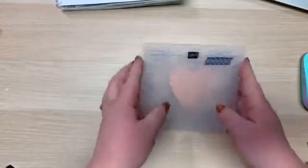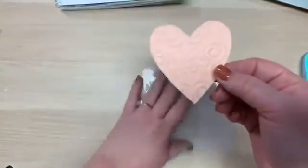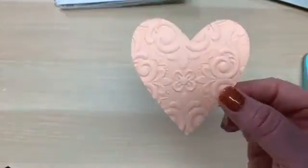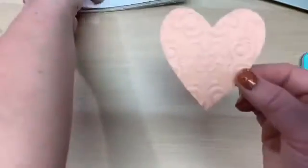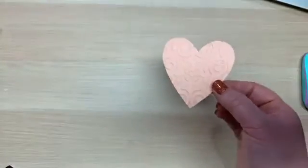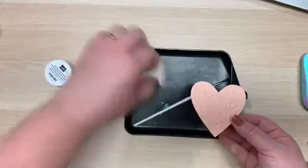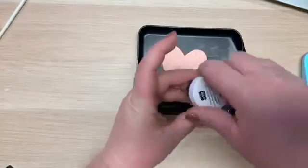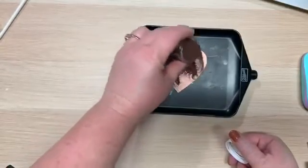Okay. So what I'm left with is, I mean, it's pretty, but it really doesn't do anything because the Versamark, if you noticed, really didn't change the color, right? So that's what I was looking for, was to get like a tone on tone. So what I did is came over here and put some embossing powder. Now, I started with silver, and I got a sample to show you that.